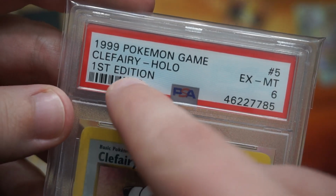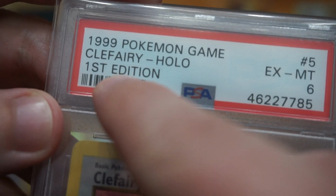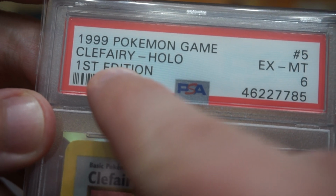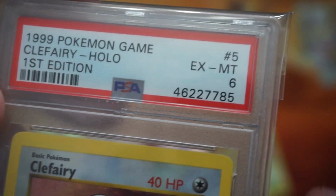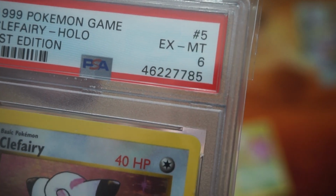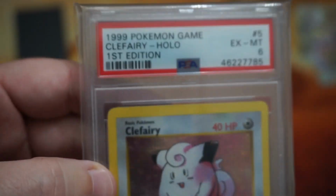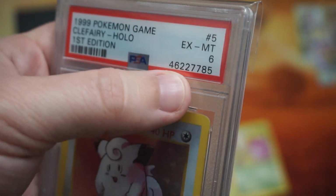Some of the words have special characters. It's ever so subtle, but if you look at the T in edition, it's not a standard T. It kind of has a thicker top, and then it gets kind of thin. There's little things like that in the printing, and they're even more apparent in the newer graded cards. This one is slightly older in terms of its number of issuance.